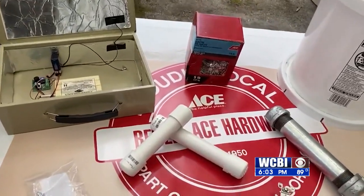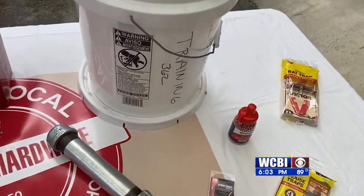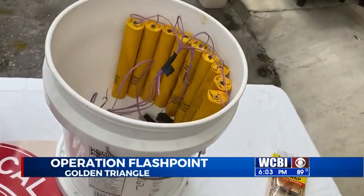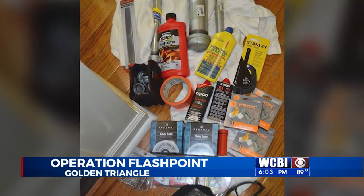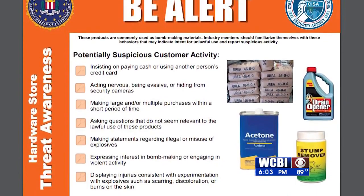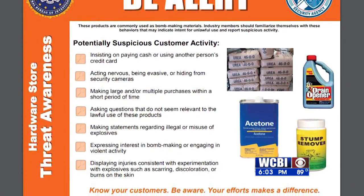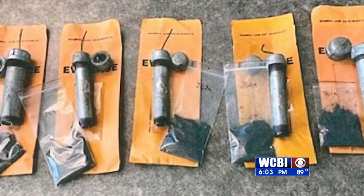If a person came in and bought drain cleaner, a galvanized piece of pipe, some caps, nails, sometimes that's a telltale sign of making a bomb. Learning to stop a literal recipe for disaster. That's the goal of Operation Flashpoint, a joint effort between the Department of Homeland Security and the FBI to help businesses recognize suspicious purchases that could end up as homemade bombs.